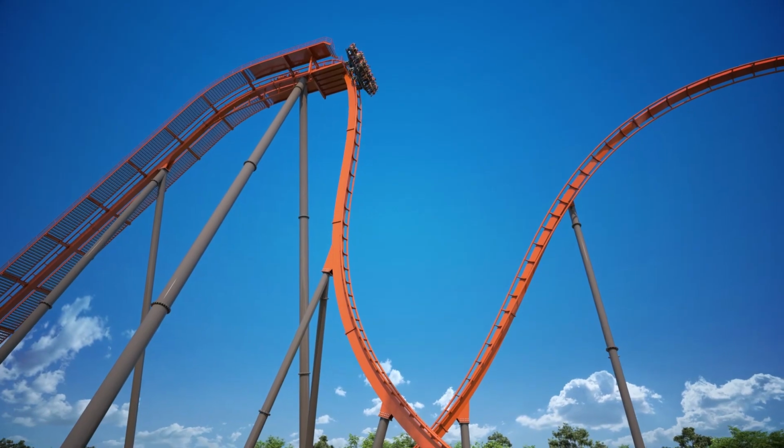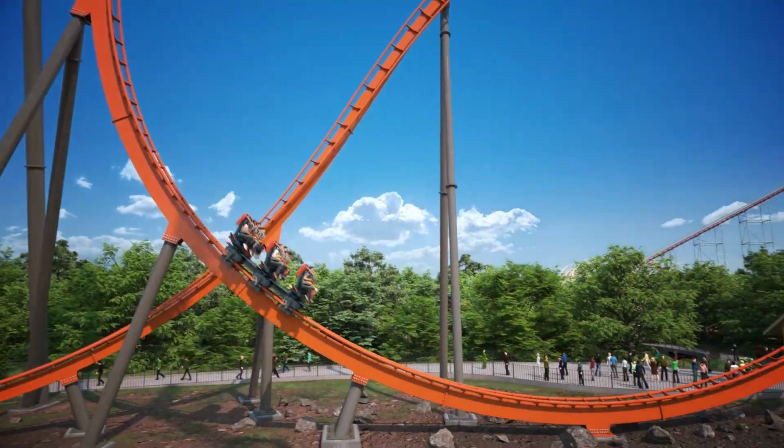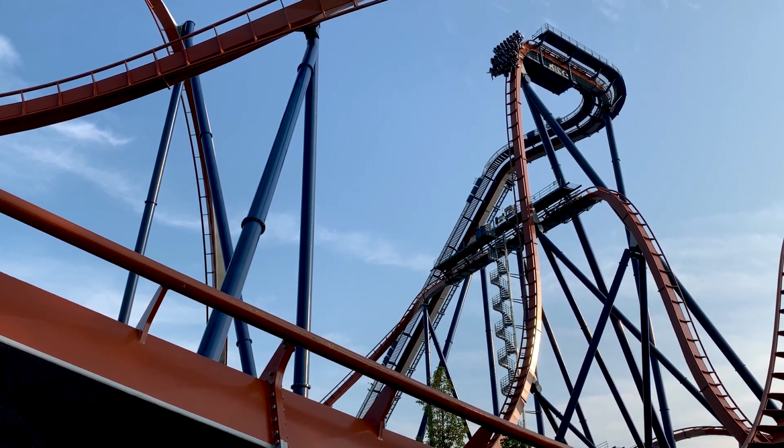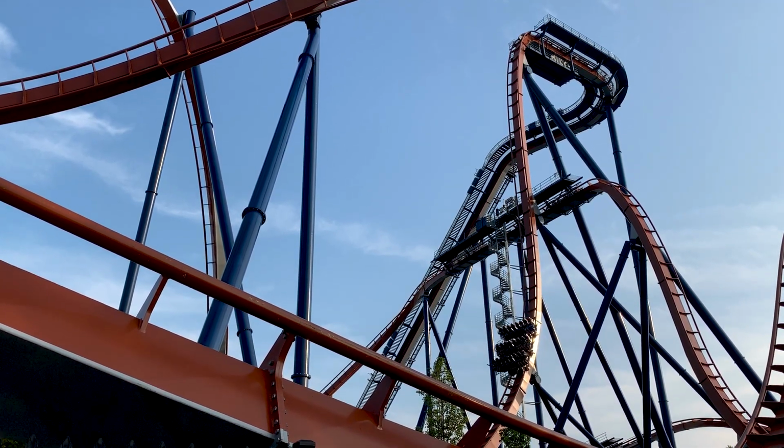Oh, did I forget to mention that? The drop on Iron Menace is 95 degrees, so beyond vertical. Steeper than Valraven, which I've also been on, and that drop is insane enough as it is, vest restraints notwithstanding.